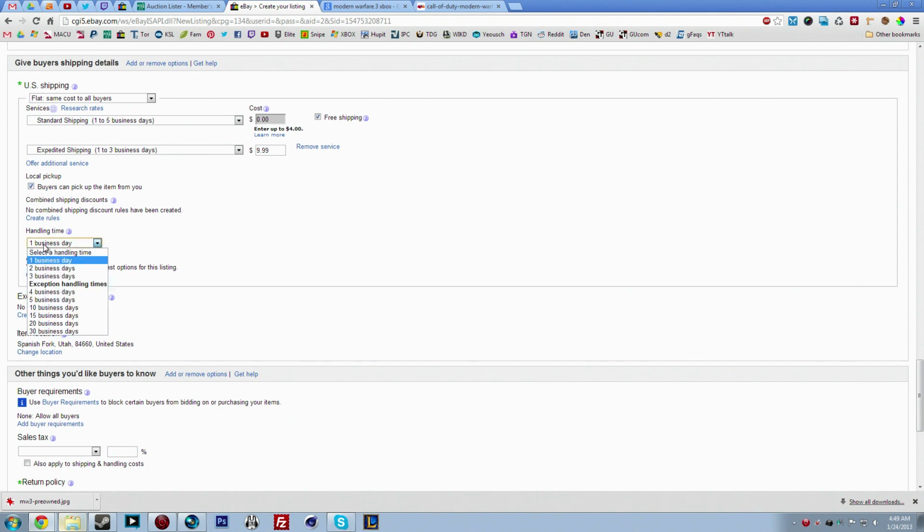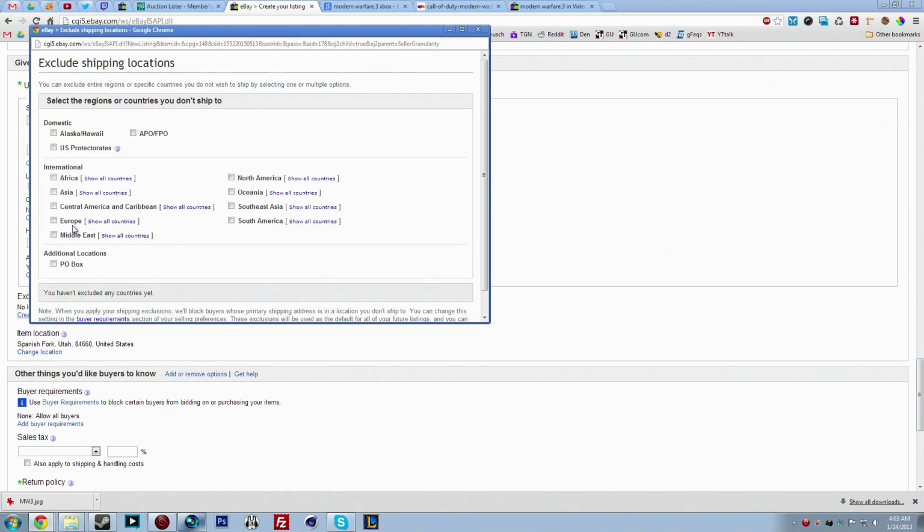Then you put in your handling time if you want local pickup. These are just some generic options. You can read through them, but pretty much the way that they come standard is fine. Your handling time is how long it's going to take you to get the item to the post office or UPS. The exclusion list, this is where, if you don't want to ship somewhere, I would highly recommend you check some international countries.